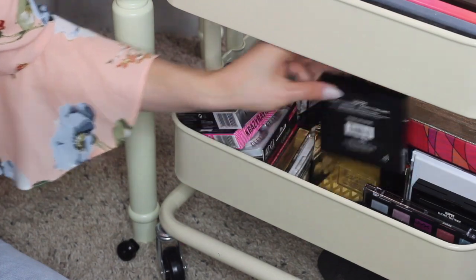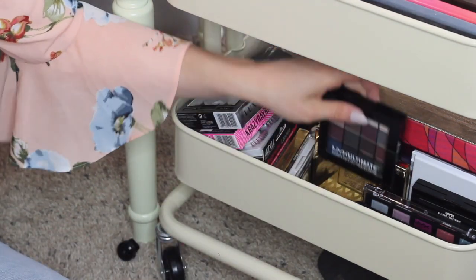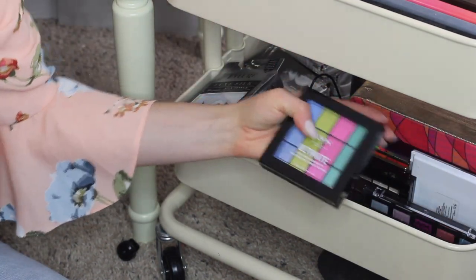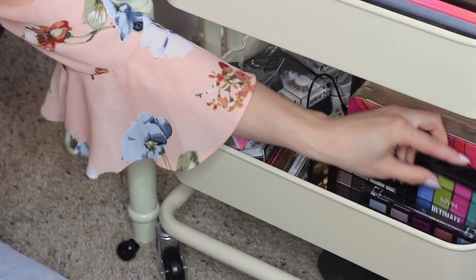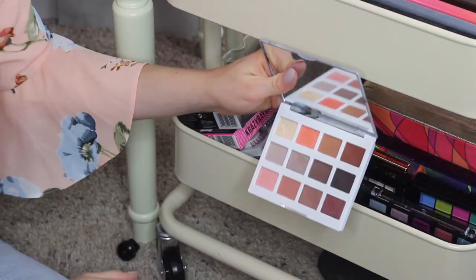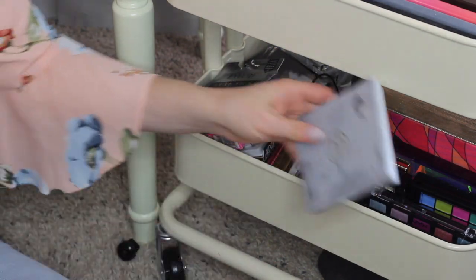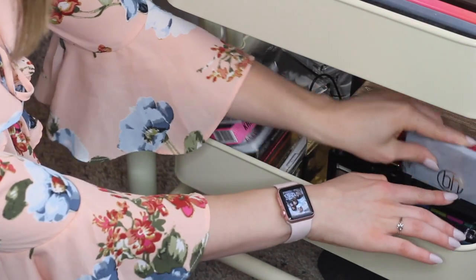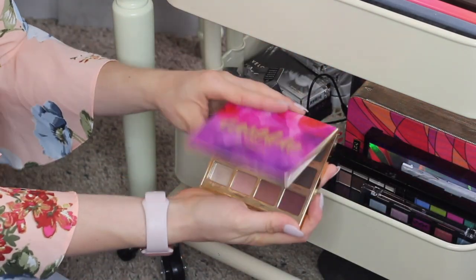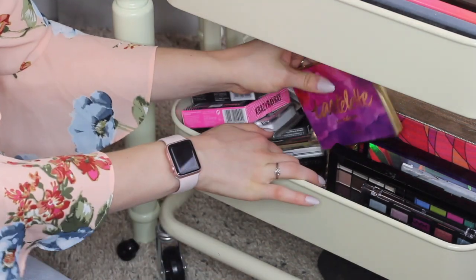Okay, so behind this I have 2 of my NYX Ultimate Shadow palettes. So I have 2 of these in the nude shade and in the neon shade. I also have another BH Cosmetics palette. Looks like this. It is their Marble Collection in Warm Stone. And the Tartelette in Bloom palette, which is one of my best loved palettes. Still to this day, one of my all-time favorite looks.